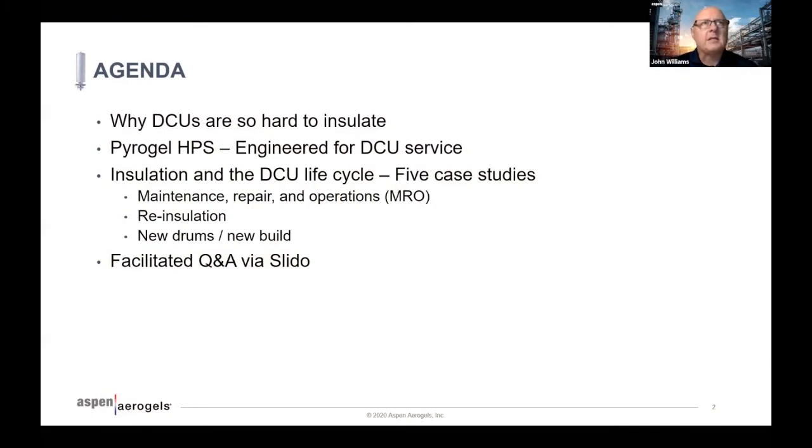The agenda for today's discussion: I'd like to start by giving you a little bit of an insight as to why delayed cokers are so difficult to insulate. A little bit of inside baseball from the point of view of an insulation manufacturer, and what it is that makes your particular unit so special. I'll talk a little bit about our product, the product that we formulated specifically for delayed cokers, and that is Pyrogel HPS. And then the meat of today's conversation is going to be around insulation and how it enters into delayed coker units at different phases in the life cycle.